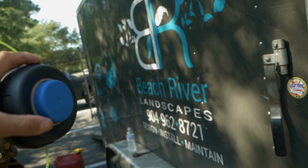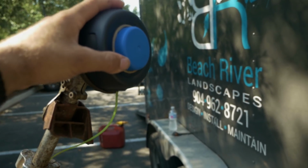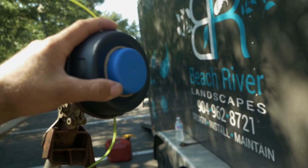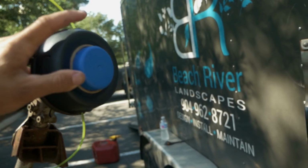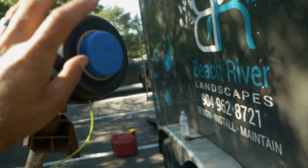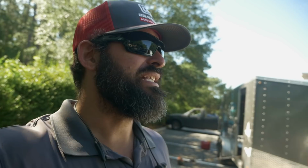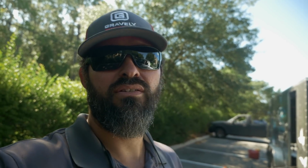All right, I'm gonna tell you something, man. A year and a half ago, or wherever it was exactly, I'm not sure, I'll look. This is the first time that we have had to replace anything on this bump head. Is it used as much as all the other weed eaters? No, it's not. Is it used enough that compared to the other weed eaters that head should have been replaced by now? You get what I'm trying to say?